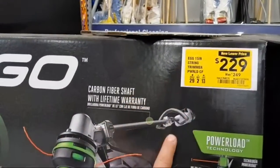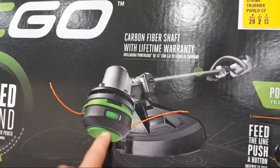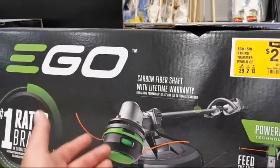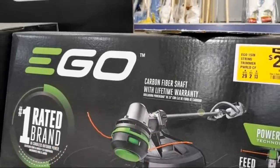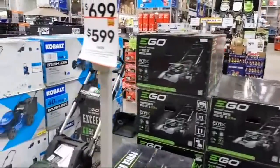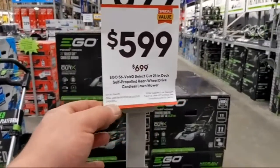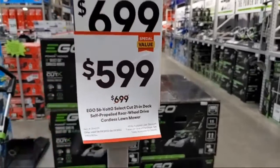$229, you have their carbon fiber string trimmer that has its self-load technology. Like no more having to pull the spool off and wind it and figure out which direction. This thing, you feed the line through, push a button, boom, it spools itself. If we go over here, you will see that their 21-inch, I believe, is their select cut? So their select cut mower is $599. It's $100 off from $699.